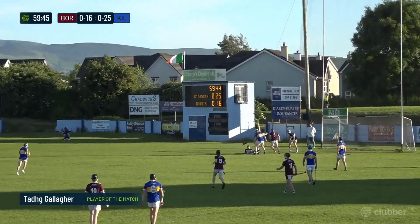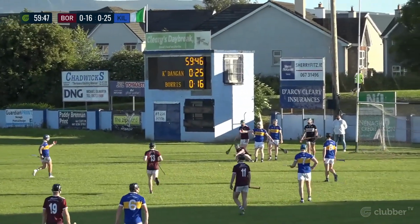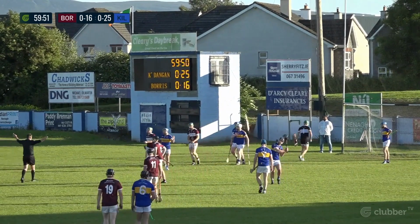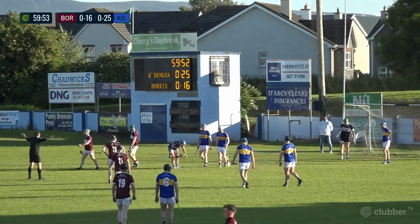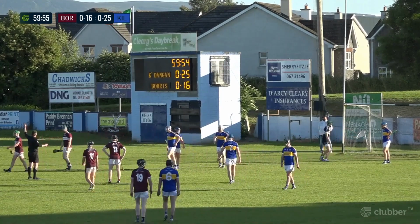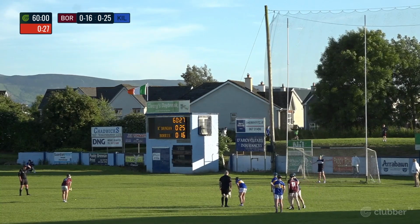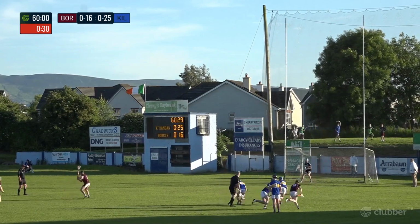Tadgh after this game. There's going to be a goal here. There's going to be a penalty, or is it a free for Borris-Ileigh? It is going to be a penalty on the 60th minute here in McDonagh Park. There's a chance now for Eddie Ryan. Eddie Ryan now, he lines this up. Eddie Ryan versus Barry Hogan.